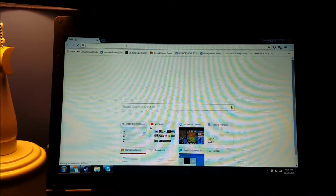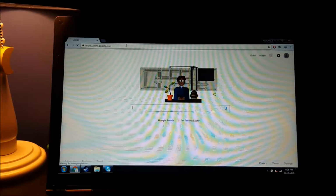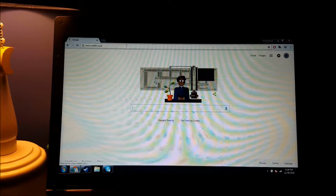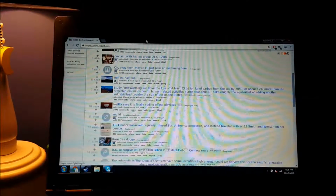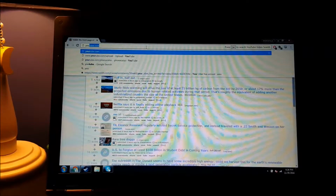So, if we go to Google, see, it loads really fast. Go to Reddit. Yep. And as you can see, it scrolls just fine. There's no lag. It doesn't stutter. It's all good.